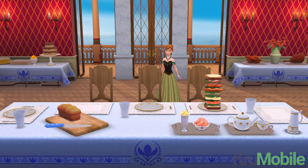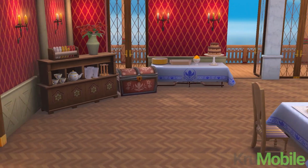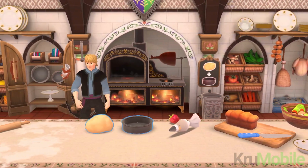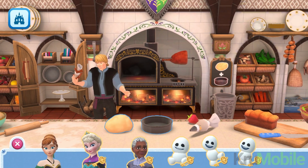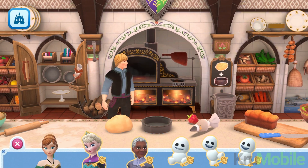One day in Arendelle, in the breathtaking Great Hall, the grandest banquet was about to begin. Everyone was preparing for a very special banquet, but someone forgot to make a cake. Everything you'll need to make one is in the kitchen. Can you find it all?